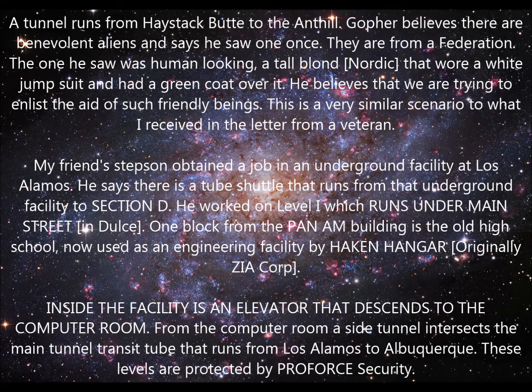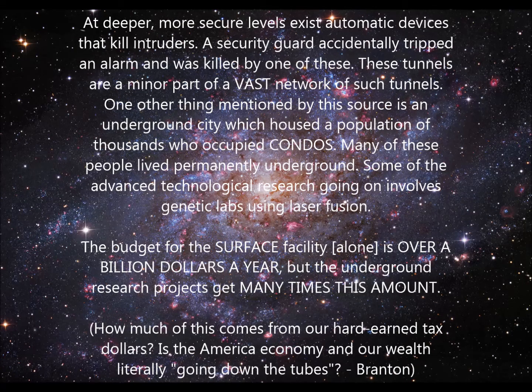These levels are protected by Pro-Force security. At deeper, more secure levels exist automatic devices that kill intruders. A security guard accidentally tripped an alarm and was killed by one of these. These tunnels are a minor part of a vast network of such tunnels. One other thing mentioned by this source is an underground city which housed a population of thousands who occupied condos. Many of these people lived permanently underground.